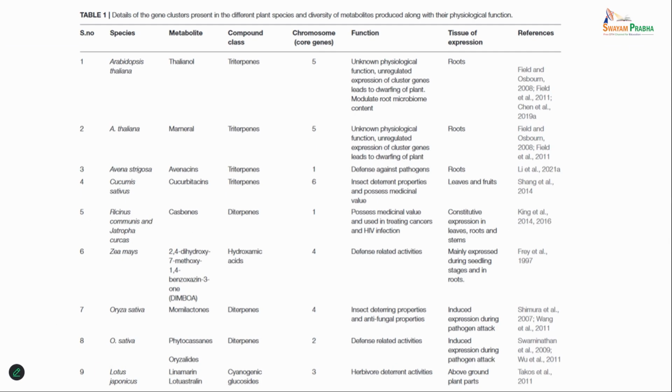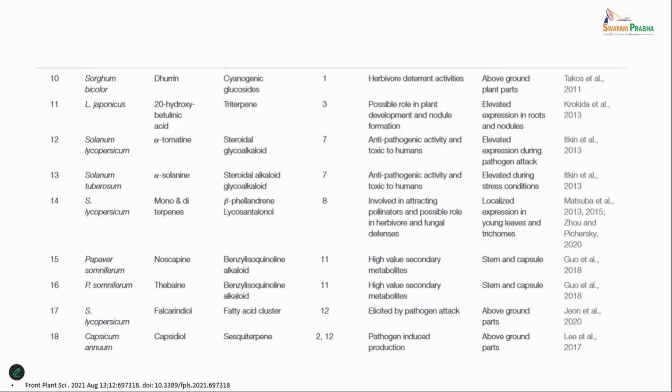Here, it's for you. You can see it. It is the list of all the gene clusters that have already been described and proved. You can see here that they are in different types of organs, for different types of compounds: triterpenes, diterpenes, but also cyanogenic glucosides, for example. In different plants also, in Arabidopsis thaliana for sure, but also different other types of plants, including evidently sorghum and maize. Papaver somniferum, which is also a medicinal plant, for some specific alkaloids, okay?